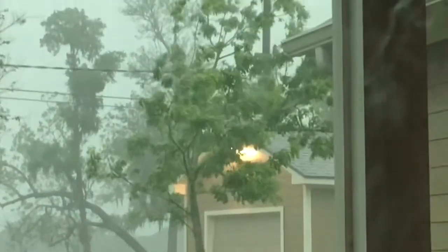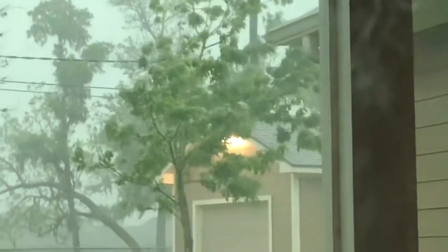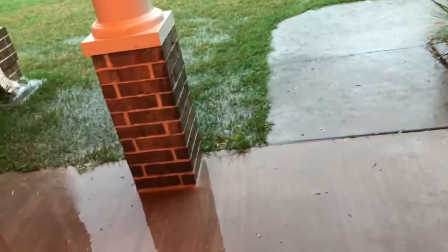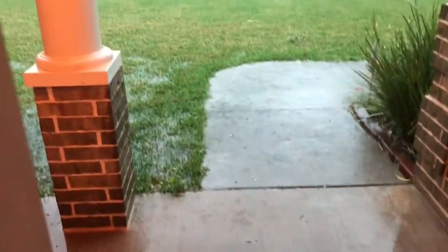It's raining. We're getting like a thunderstorm. The water right here. I don't want to go outside because there's a lizard right there. Oh, y'all can't see it. There's a lizard outside right there in between the screen door and the door. So I don't want to go outside. Look at this. Wet.